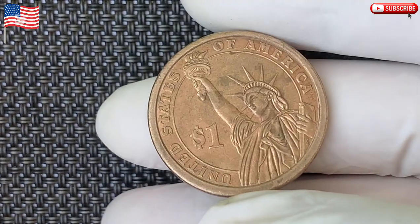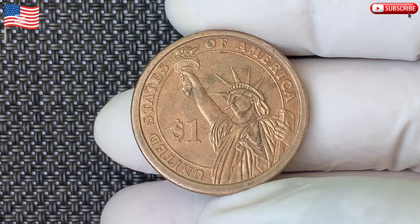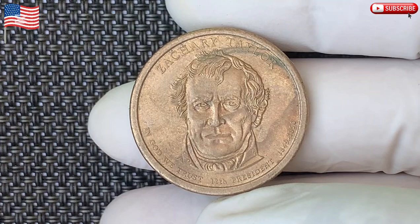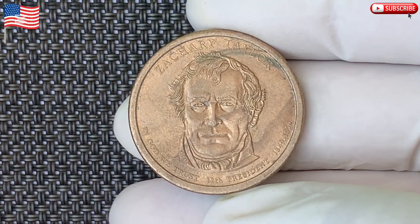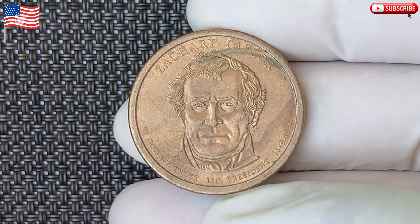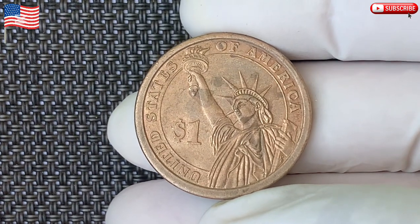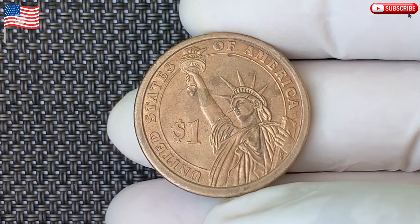In conclusion, the 1849 to 1850 United States $1 coin is a rare and valuable treasure, and finding one in good condition is like striking gold. These coins are much more than just a part of American currency, they're a representation of the ideals and values that shaped the nation. If you're lucky enough to come across one of these coins, make sure you hold on to it because you could be sitting on something worth $86,000.